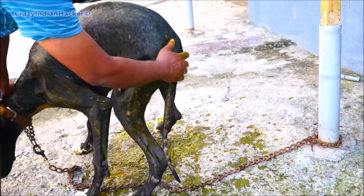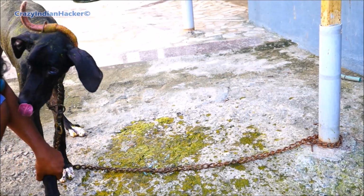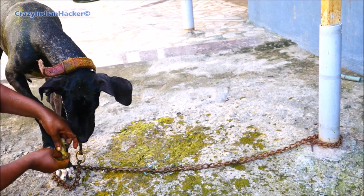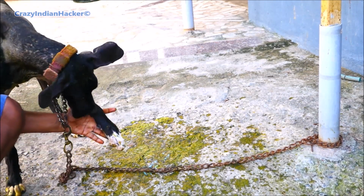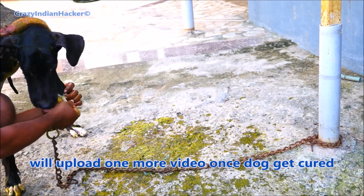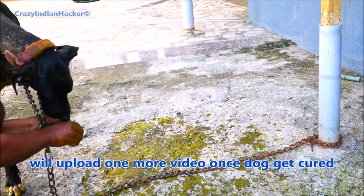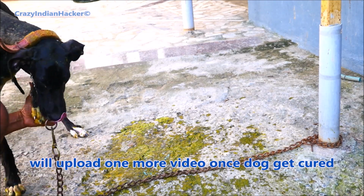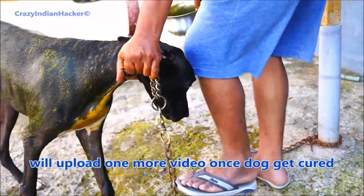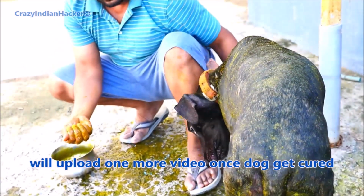See how much infection is there. Complete infection is here only. So finally we need to apply here. So we'll apply for this coat, because in between nails, in between jaws, fungus will be there. Apply here also.